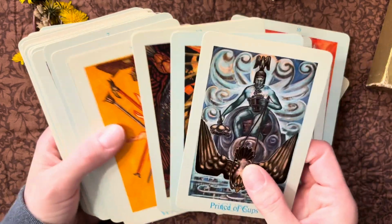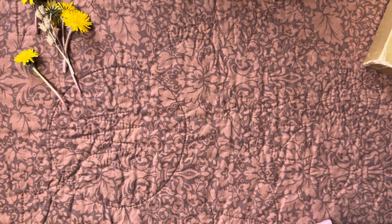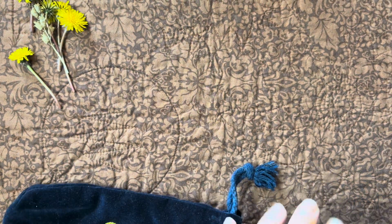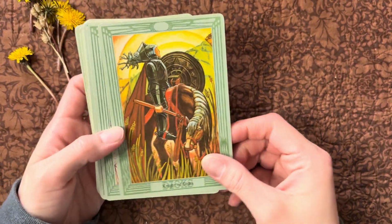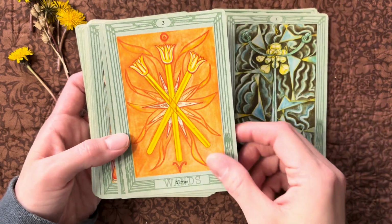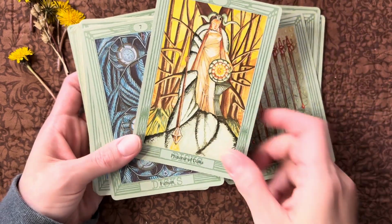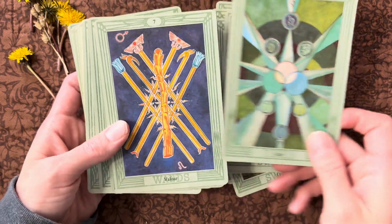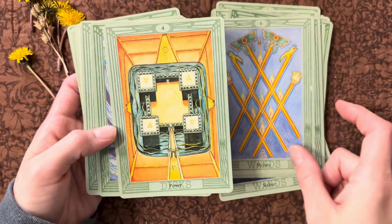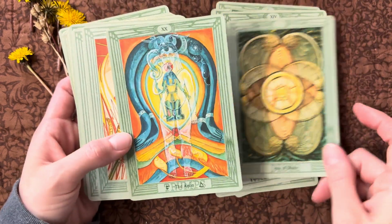Love this Sun card. I just love the way this deck smells too. It's very fun. And then the other Thoth deck that I am working with as well is this one. This is my favorite one right now. I love that. The colors are so vibrant in this copy. I love it, I love it, I love it.